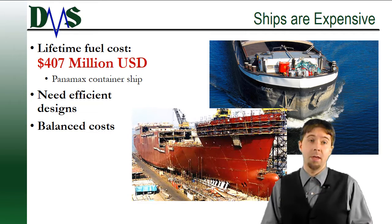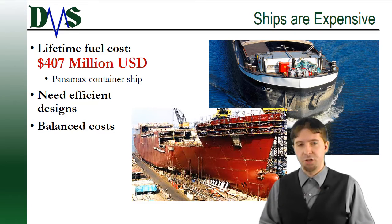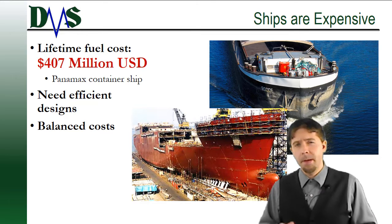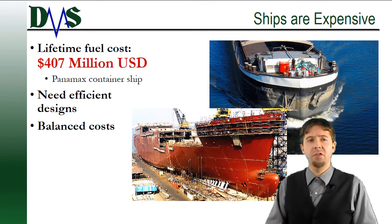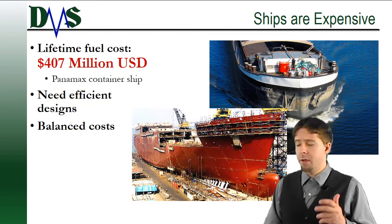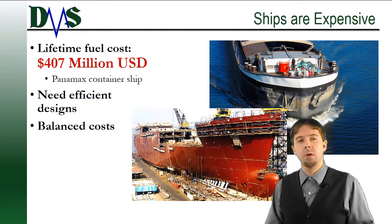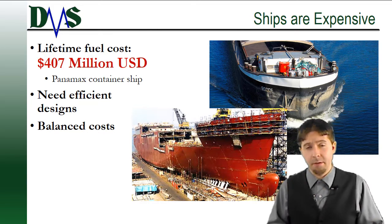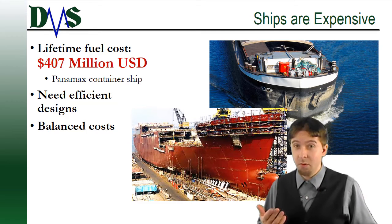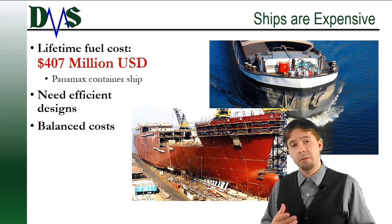Ships are really expensive. Here is another interesting fact for you. Take a typical Panamax ship and look at just the fuel costs over its entire 30-year lifetime. That works out to something in the range of $407 million. Now just imagine all of that money. Just imagine what you could do if you could save even 1% of that amount. $4 million savings. I mean, that's the annual operating budget of a typical small engineering firm. It's a huge amount of savings.